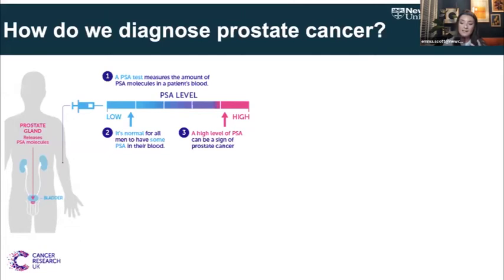And PSA is kind of like those lateral flows. PSA can be raised for all sorts of reasons. So PSA levels can be high if you've got an infection. It can be high just if you've done a bit of exercise on the morning before you've gone and got your test, you can have elevated PSA levels. So for this reason, PSA can generate a lot of false positives. So men who get a positive test, but they don't actually have cancer.